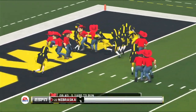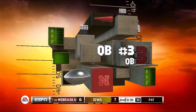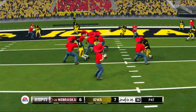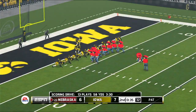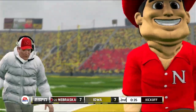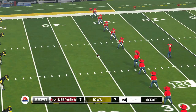Scrambling, and a nice move to finish it off. Touchdown. He made a great move to get into the end zone. That's a perfect play call. They looked like they practiced that one a few times. Here's the PAT to tie this thing up. And he converts the extra point. So a 13-play, 61-yard drive, and the result, 7 points.